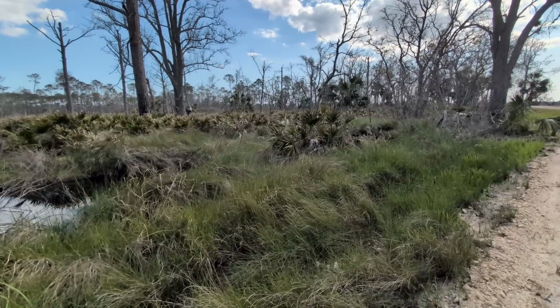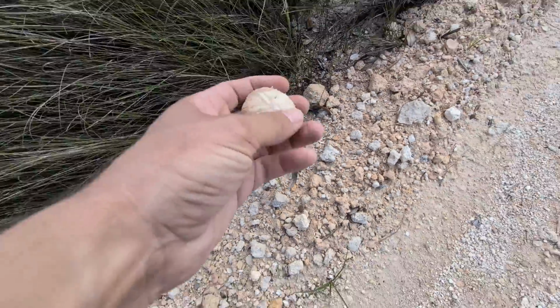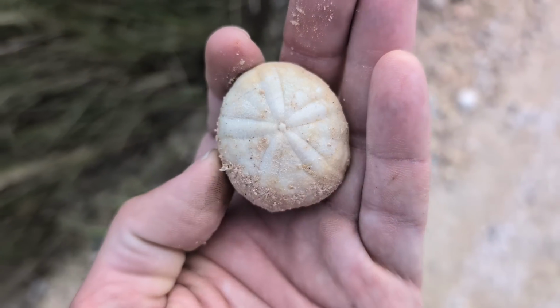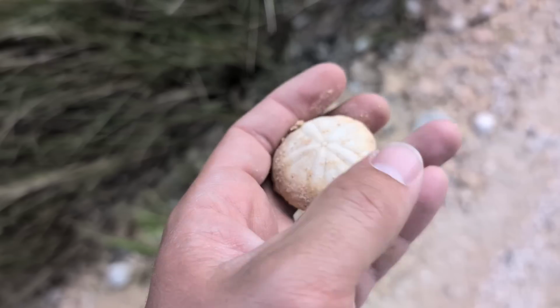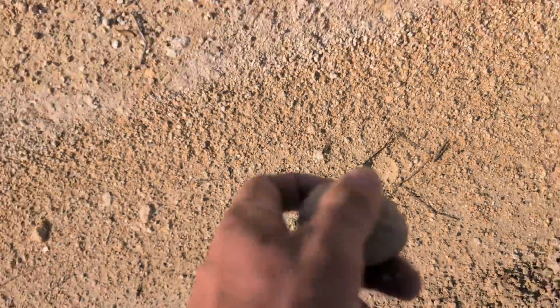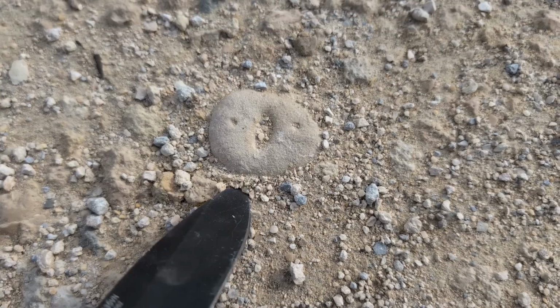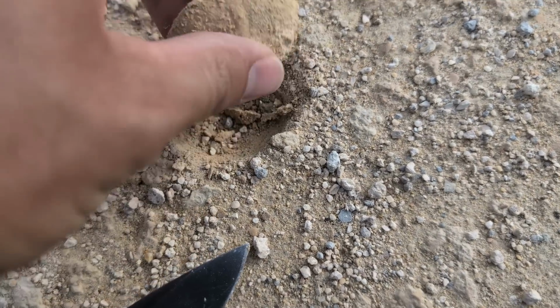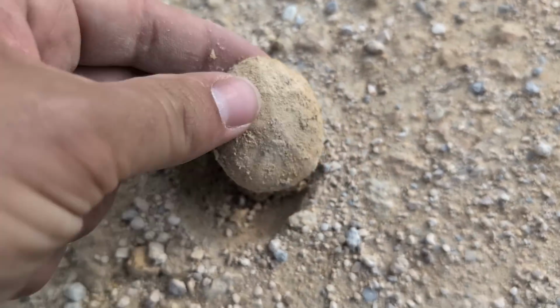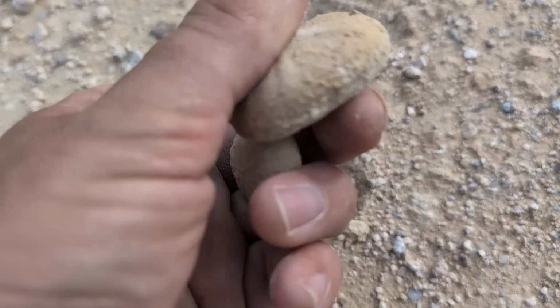It is so beautiful out here, y'all. And I got a nice echinoid right here. Check that one out. Beautiful. That's one of my favorite I found today. Just gorgeous. Look at the way this one's just sitting there. Barely any other rocks around it. And it's a nice one. Very cool. Let's see how this guy looks on the other side. Oh yeah. I think that's gonna be nice cleaned up. Also, I just picked this one up. Two very nice echinoids.